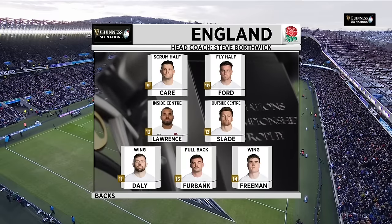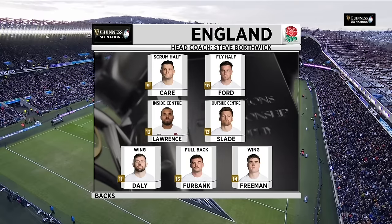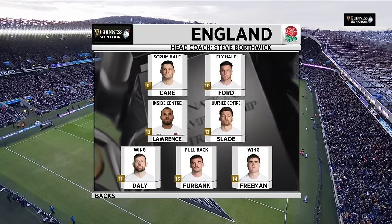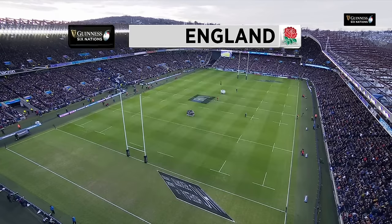In the backs, more tinkering. Injury to Alex Mitchell sees Danny Care start on his 99th cap. Ollie Lawrence installed into the inside centre channel in place of Fraser Dingwall. But perhaps the biggest surprise of this selection is at fullback, George Furbank.